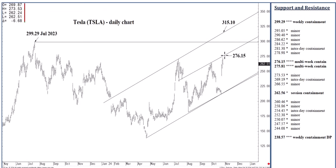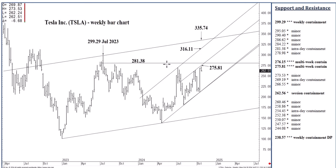You'd go long really probably through the rest of the year, because not only would I expect within 3 to 5 weeks that 315.10 level, which is 316.11 on the weekly chart, but also 335.74. This area actually all converges later in the year. So it really is kind of a 335.74 structure that would be expected by the end of the year if we were to close above the 275.81 to 276.15 region. So keep that in mind.